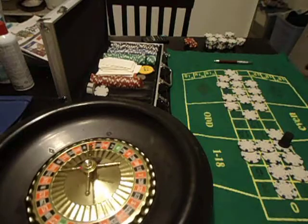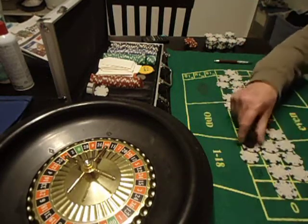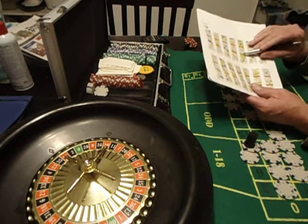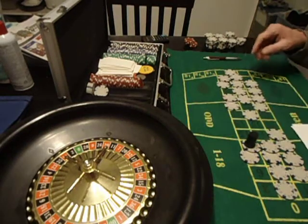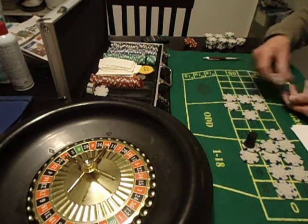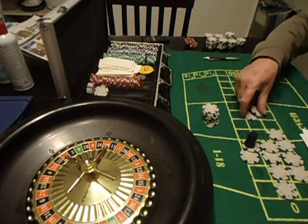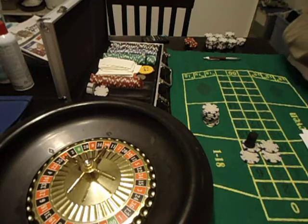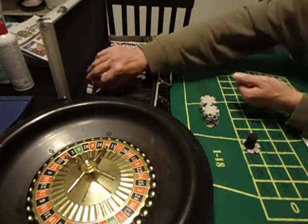A 12, which is buried some here, right here. Yeah, that's a winner. So now 10, the 12 has already come out once, so this will be the second time that the 12 came out. 2, 4, 8, 10, 2, 4, 6, 8, 10. I'm going to leave the 12 on the table. We got 3.